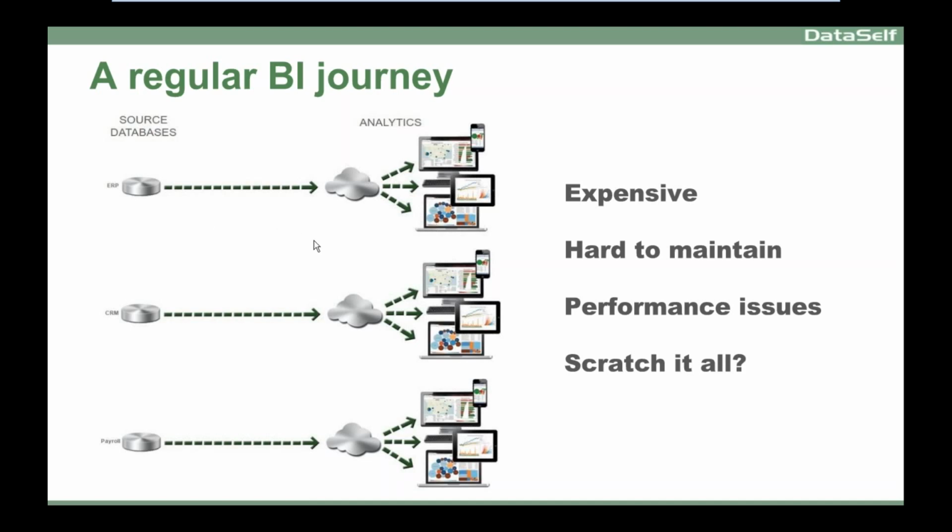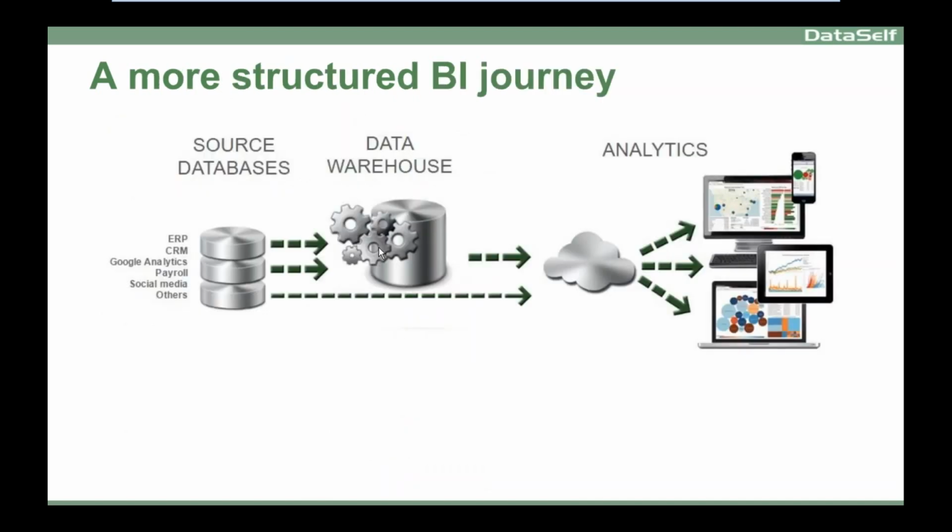If you're not happy with the way your system is operating from a reporting BI standpoint, then usually a better way is what I call a more structured BI journey. What is a more structured BI journey? One of the most critical components is having a data warehouse. What is a data warehouse? A data warehouse is a data repository where you can bring all of your data sources, your ERP, your CRM, Google Analytics, payroll, social media data, Excel files, whatever you have as data silo, you can bring into this consolidated data source. So the first main advantage is data consolidation, maybe multi-company, with different systems, doesn't matter. You bring them all together.